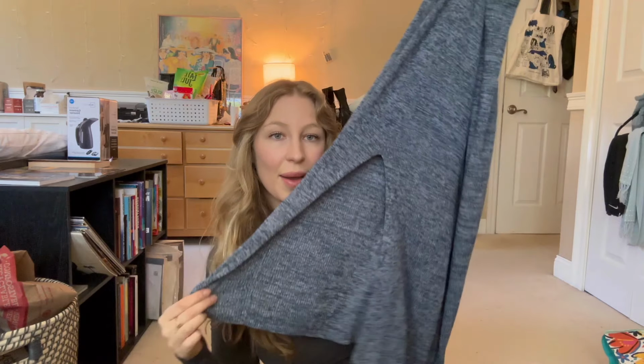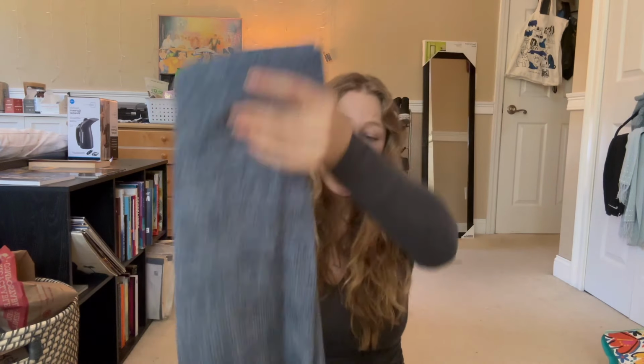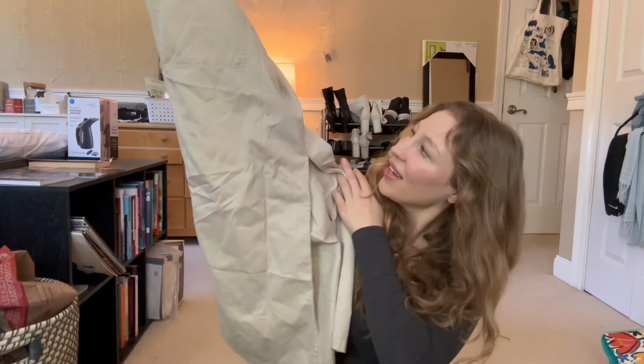It's got a little slit up the side. Cute little basic. I have been absolutely loving the cargo skirt trend lately. I found the perfect medium rise cargo midi skirt in this light tan color. Ignore the wrinkles, I had it in the bag. It's got the slit up the middle, so you can wear colored tights with it. I have so many ideas for this skirt.